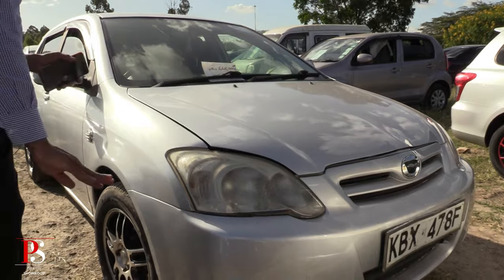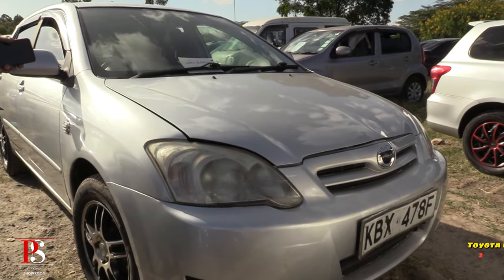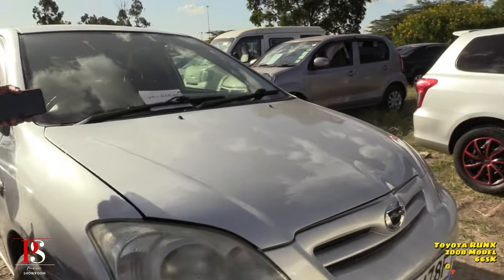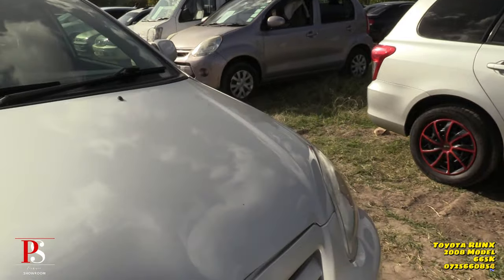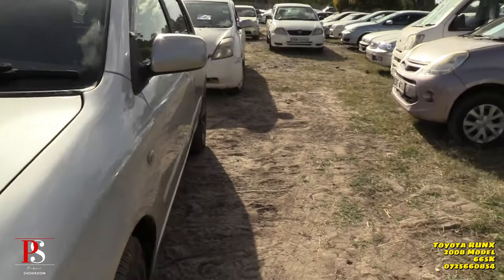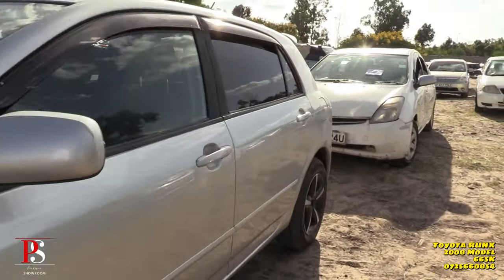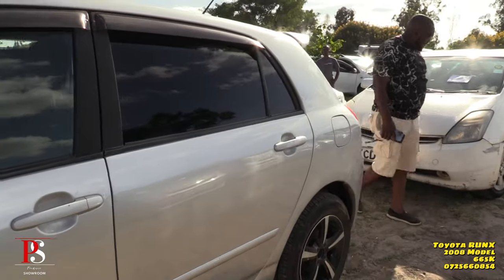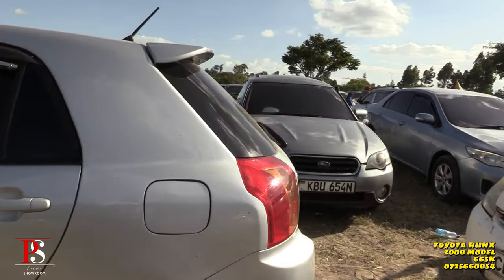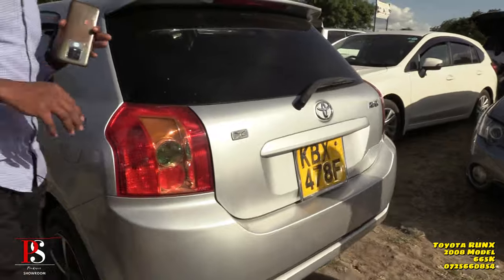Guys, we have a Toyota Rannex. The year of manufacture of this car is 2008 model. It's 665,000 Kenya shillings, yeah? The line is 0725-660-854, and you can find this car. Toyota Rannex, 2008 model, 665,000 Kenya shillings, 0725-660-854. This is the car. Let me show you the storage.